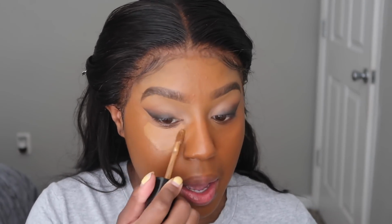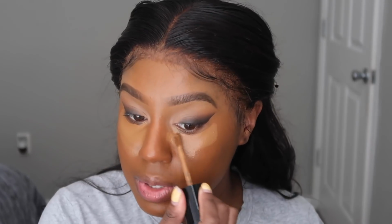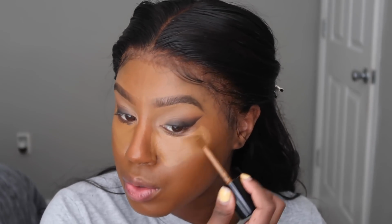So next I'm going to go into my Too Faced Born This Way concealer in the shade Chai. But yeah, I was ignoring this foundation for so long because I just feel like drugstore be so hit or miss, but this one was definitely a hit. So get your hands on it. You need it, girl. You need it.